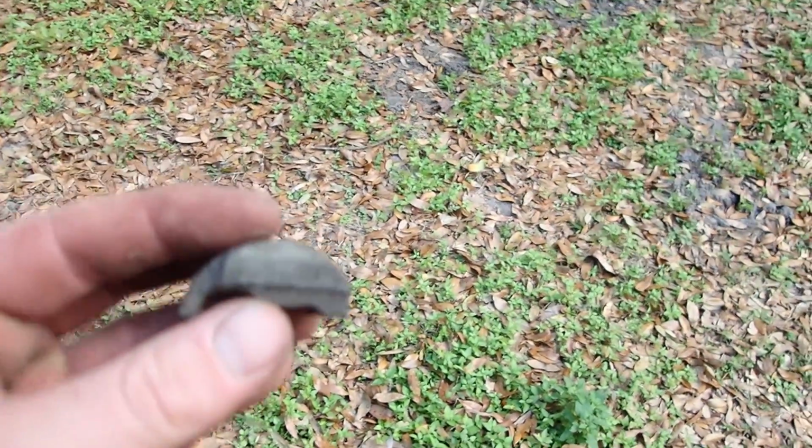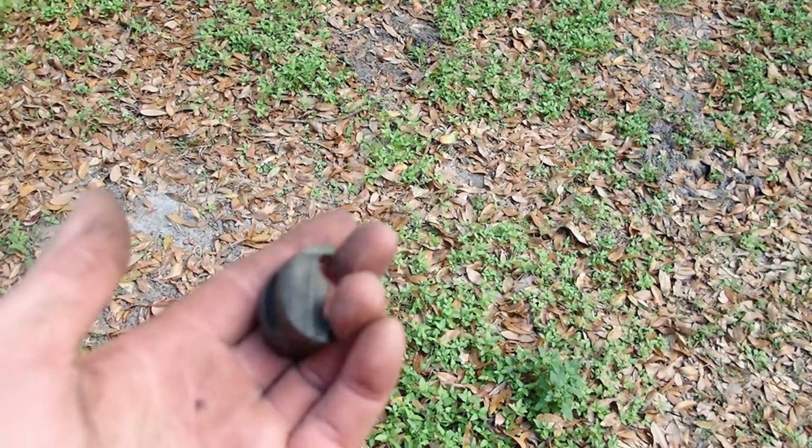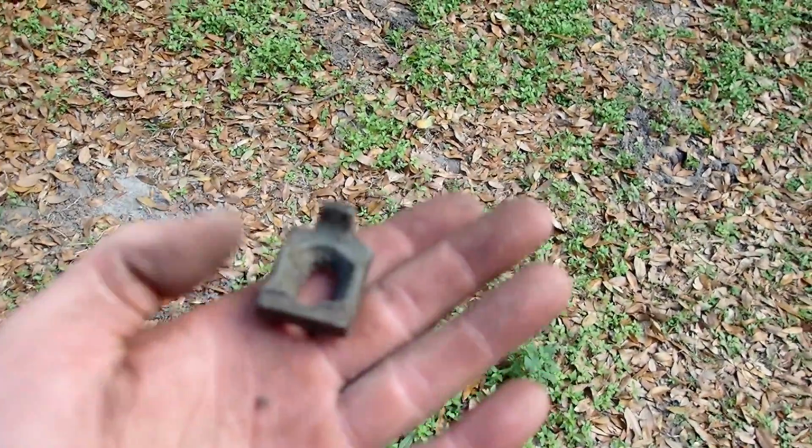Well, we actually found a piece of brass. I don't think it's very old, but it's brass and it's heavy.